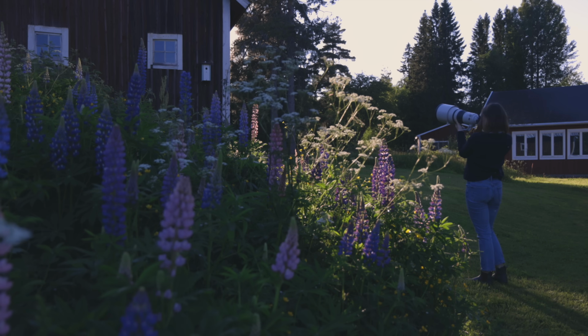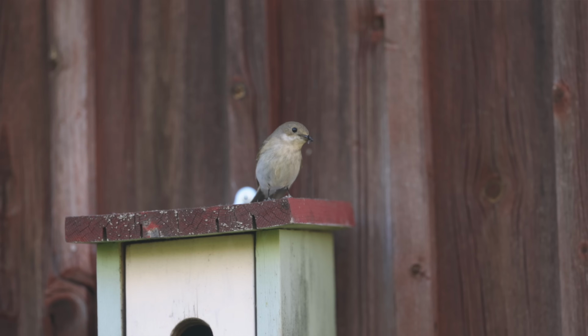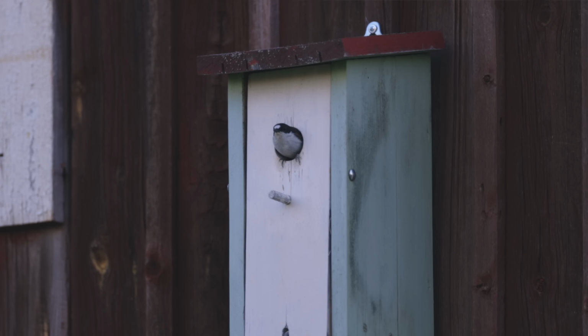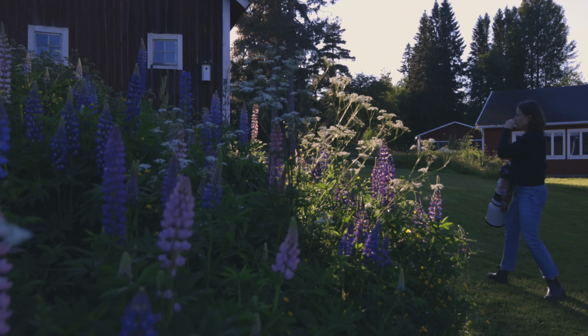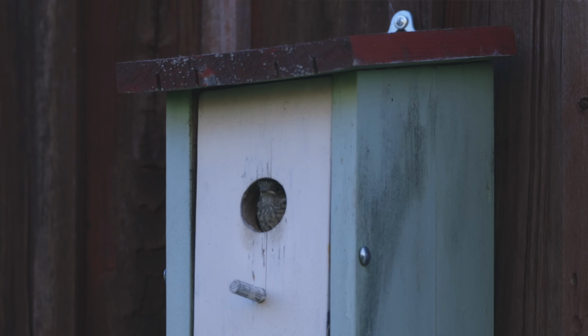In this nest box are pied flycatchers, and the females just arrived with some food. But I'd really like to get a photo of the male because they're so striking with that black and white. I'm just gonna move so that she can feed her chick. Oh, I can see the little one now.